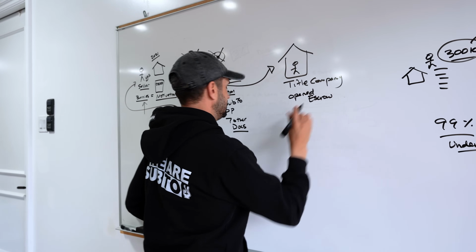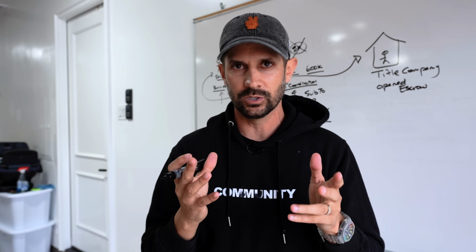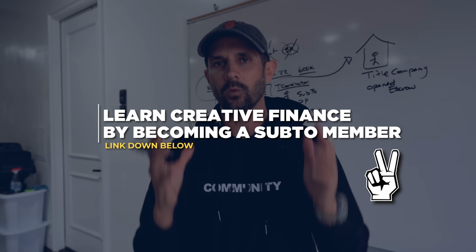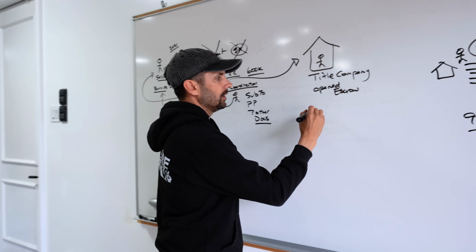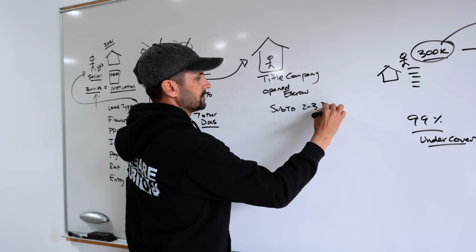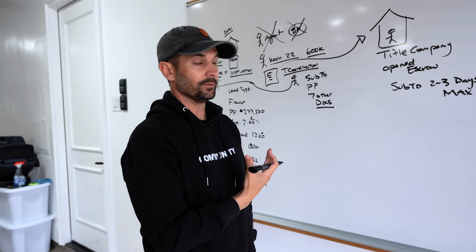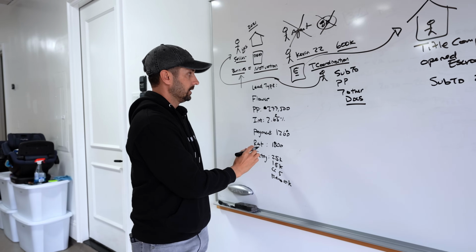Here's what happens in sub-2. This is where sub-2 is so much, I'm telling you, listen to me. Cash transactions are so much more challenging than sub-2. You guys think sub-2 is more challenging? Sub-2 is way, way, way easier. I can close a sub-2 deal in 2 to 3 days max. If I have a lender involved, which we're not getting a lender involved, we're just taking over payments here, okay?